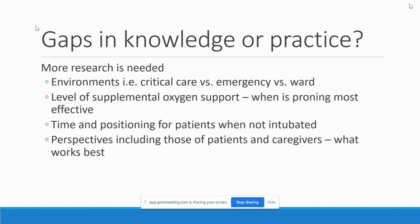So when they came to us, we turned them onto their front, and there was no immediate reduction in the FiO2. Their saturations were stable. I think sometimes it's important to realize that by not moving backwards, sometimes you're actually moving forwards.